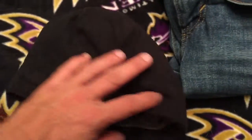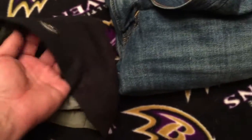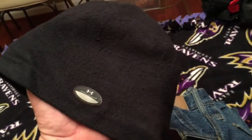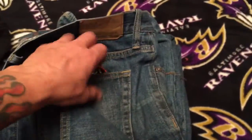The other thing that I always keep in my back pocket, just in case when I get off the bike when it's cold, is an Under Armour hat, and this one happens to be a really nice one. Being from Baltimore, Under Armour's made here, so we have a factory outlet, and we'll go over there, and at the end of the season we'll pick stuff like this up pretty cheap. So always have a hat in my back pocket.